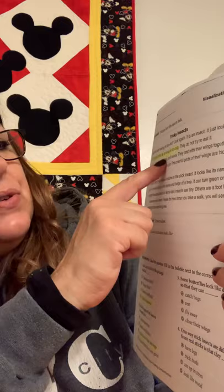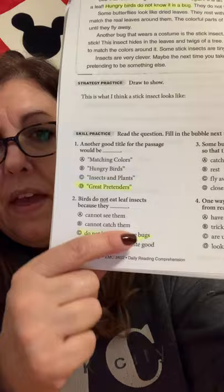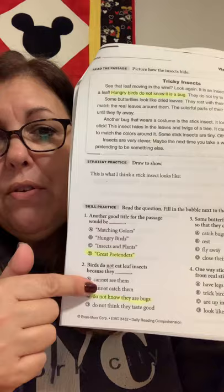Number two, birds do not, and they underlined that, eat leaf insects because they cannot see them, cannot catch them, do not know they are bugs, do not think they taste good. So why does the bird not eat it? And I see that answer right at the top. Take a minute to go back in that first paragraph, see if you can find the answer and highlight it. Right up here. Hungry birds do not know it is a bug. And then when you come down here, they don't know that they are bugs. That's why I always like to highlight my answer in the passage. Then you know it's correct when you go down to the bottom.